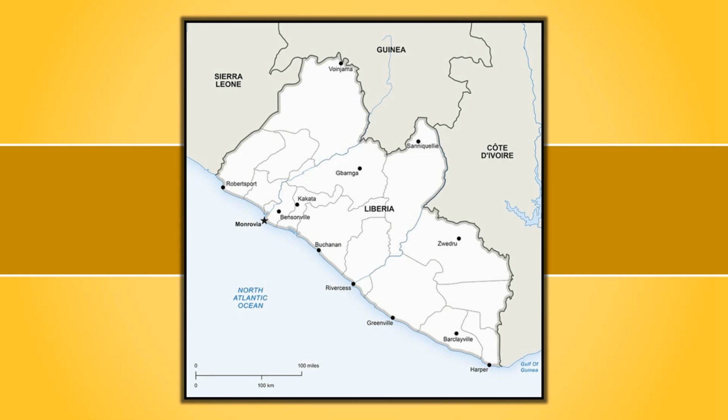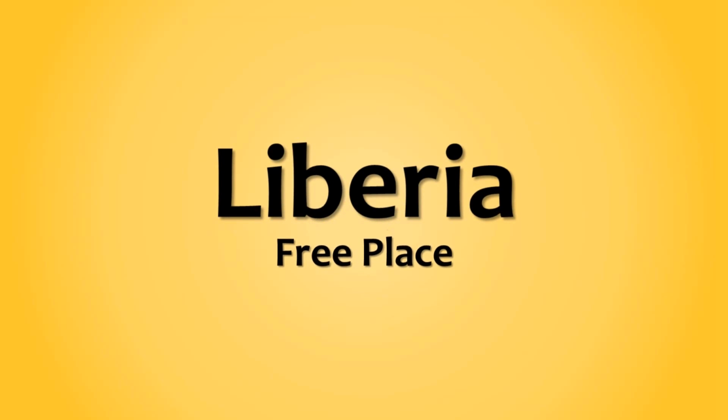The neighbouring country of Sierra Leone was also founded with this in mind, except this was founded by the British. Now, Liberia, the name, actually comes from the Latin, Liberia, which means free place, the same root as where the English word liberty comes from.